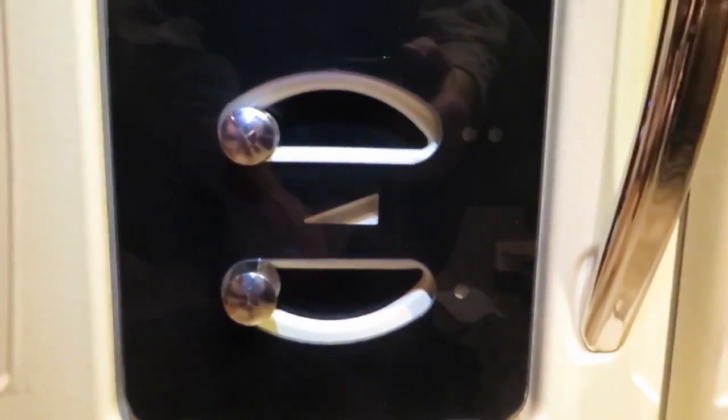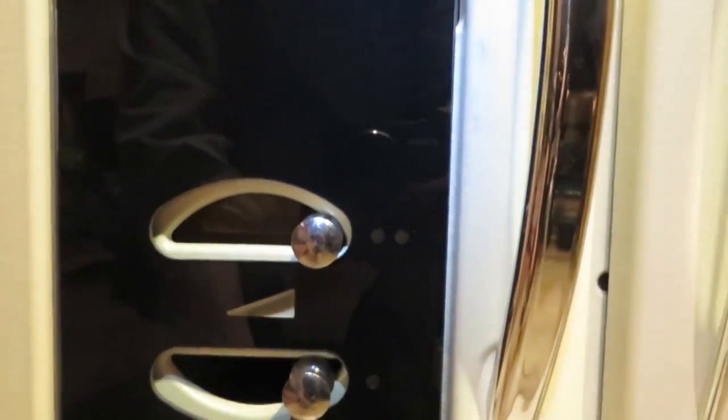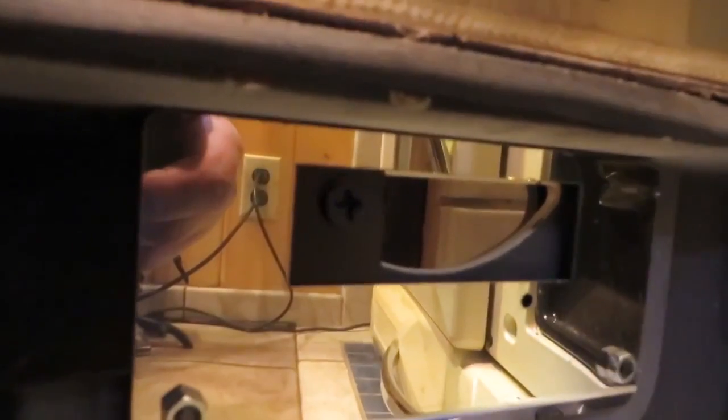Now you've got 2 draft controls. That one, and that one appears. Well, evidently you can lock them by turning them to whatever you want. So, full open, closed. So you can see the draft control here. No slide mechanism. And the air control.